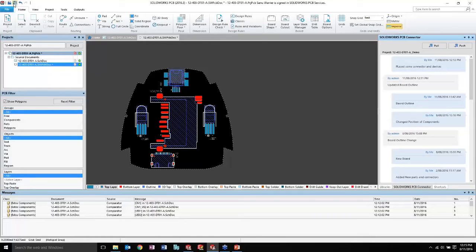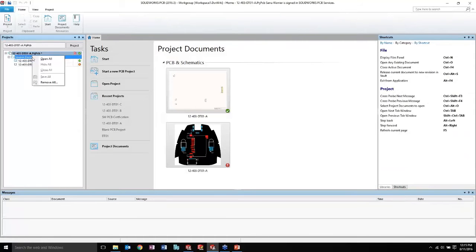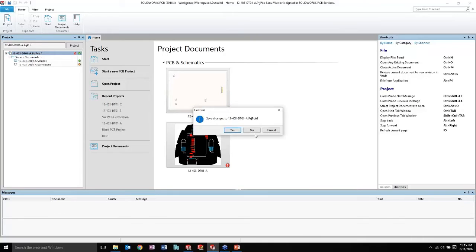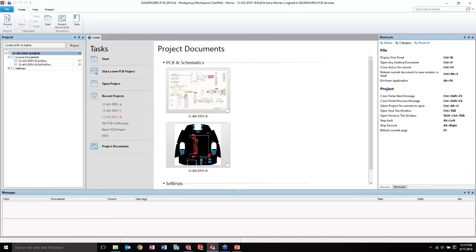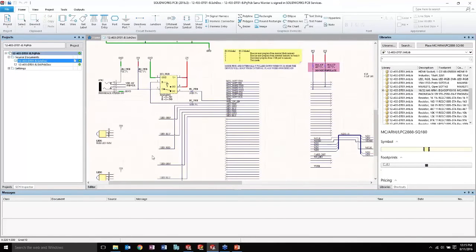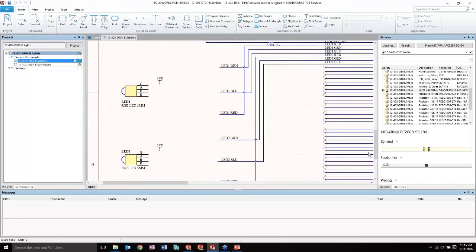I'm not going to make any changes here. I'm going to save this document and close these, maybe close the project, and I'll take you a little forward in the design. We'll save those changes. Let's say I've made a few changes in the design. I've added a few things, and I'm going to show you how you can do some schematics here as well.